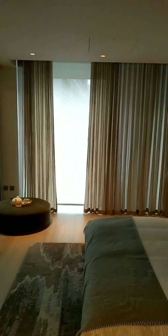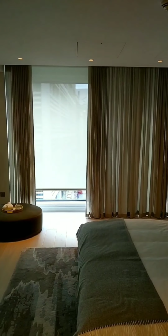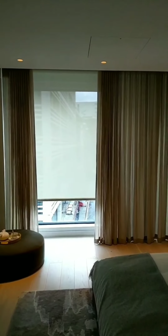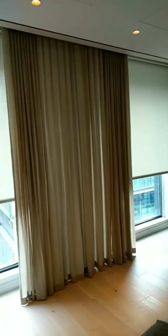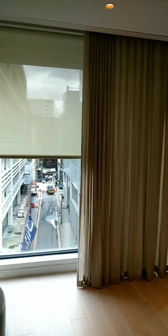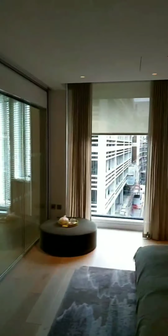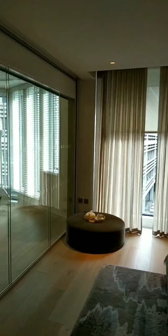Now if you press open, you can see that the curtain track's open and the blinds will also open. Now these are near silent in operation. They're extremely smooth, and if you have multiple blinds, then they will move together exactly at the same time. At the same time, if you don't want them to go all the way up, I can press close and it will come back down.